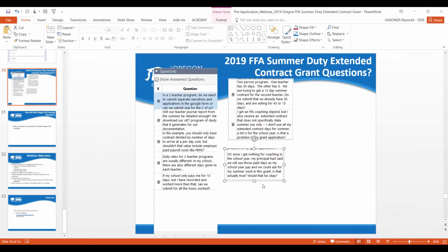Since I get nothing for coaching in the school year, my principal has said to use those paid days as my school year pay, and we could ask for my summer work in this grant. Is that actually true? Would that be okay?